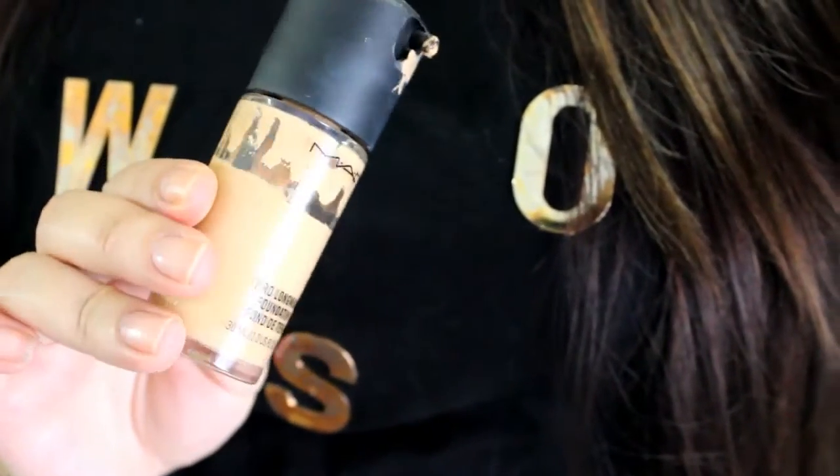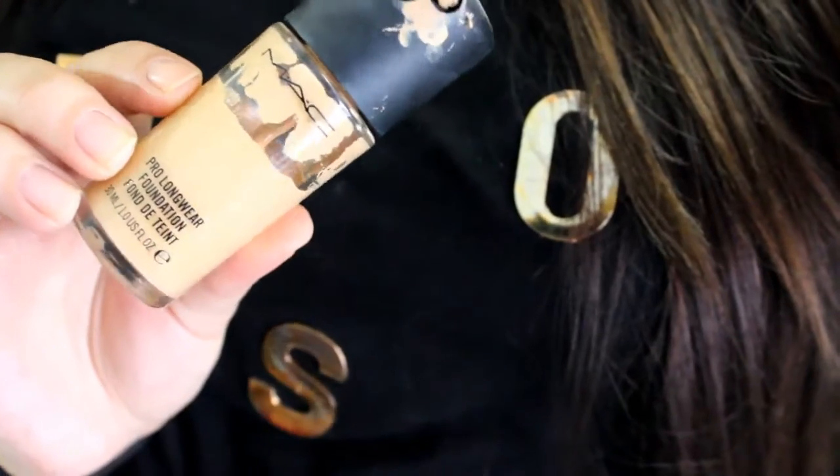The other foundation I want to go ahead and talk to you about is my MAC Pro Longwear in NC20. You guys know that I love this foundation. I use it in my everyday makeup routine, and you saw that I did mix it with a lighter foundation because unfortunately it can oxidize, especially if you're outside a lot or if it's pretty sunny like I just said it is here. It can oxidize on you, but if you use a little dab of a lighter color foundation and just mix it together, it won't oxidize.